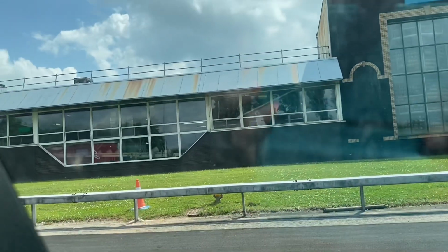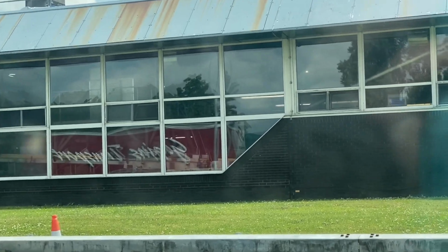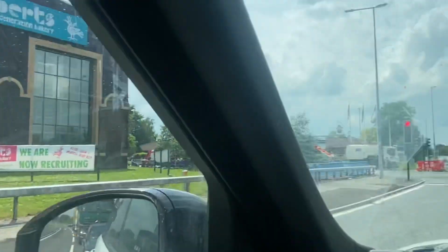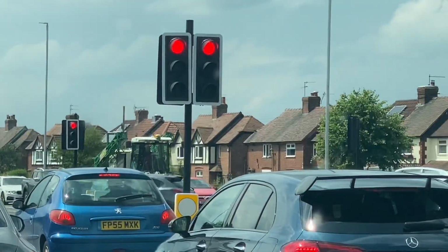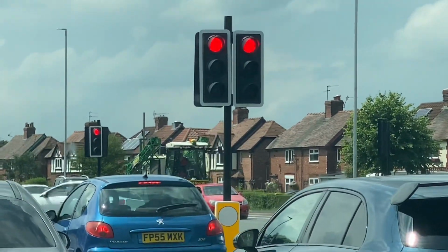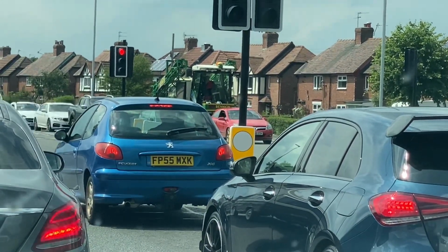Robert's Bakery now, near Winsford, because on the M6 there's a crash, so we've had to take a diversion. Oh, quick, turn the cameras, a sprayer coming through. Houseman sprayer over there. Zoom in. John Deere GreenStar on it as well.